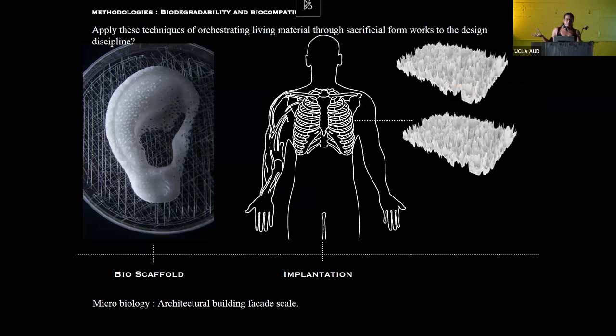So how that's applied to architecture. I've been interested in this technology for a number of years, researching and thinking about how we take this existing technology occurring within the scientific industry and apply it to the architectural industry. Within the scientific industry, everything's very micro. So how do we apply this micro technology to architectural macro building skins?